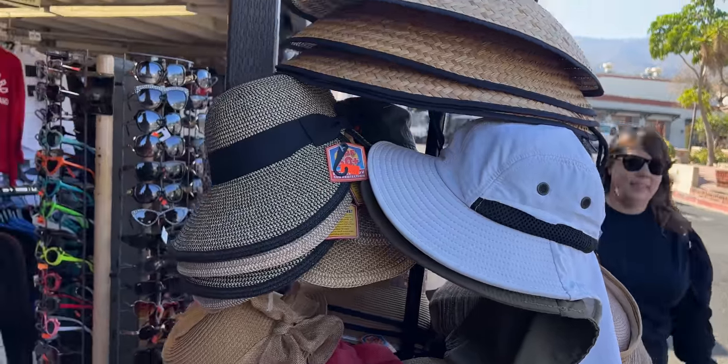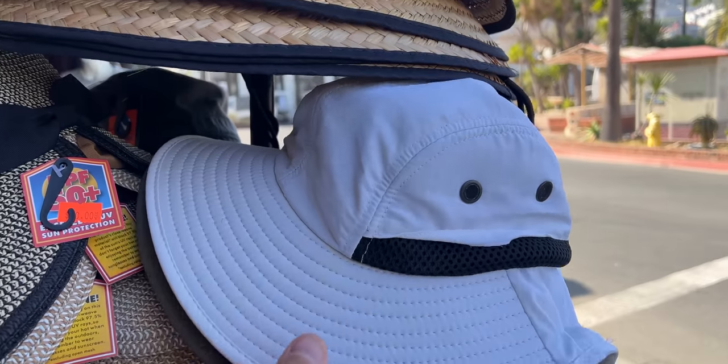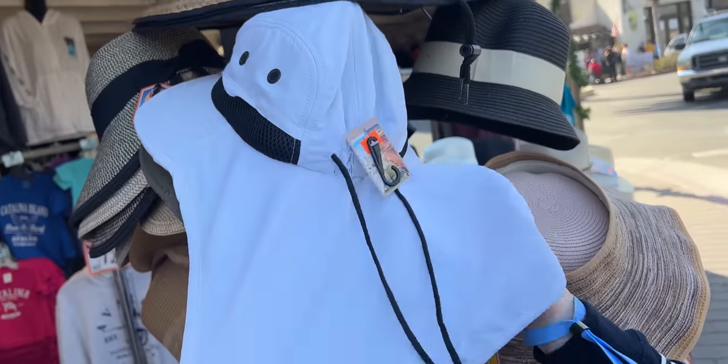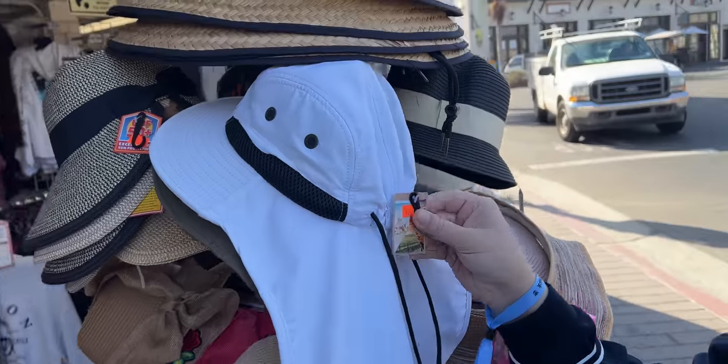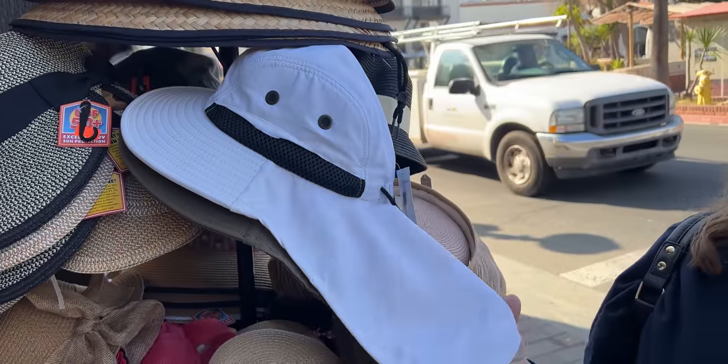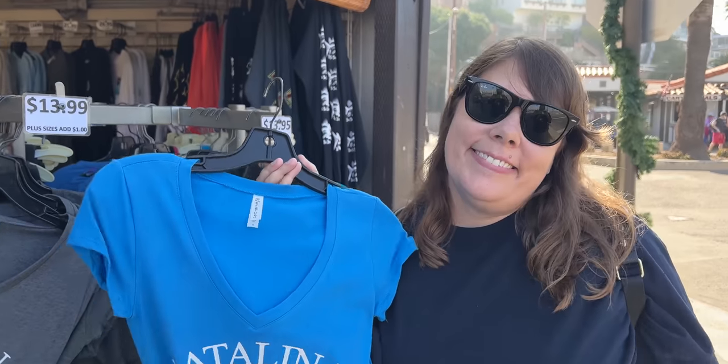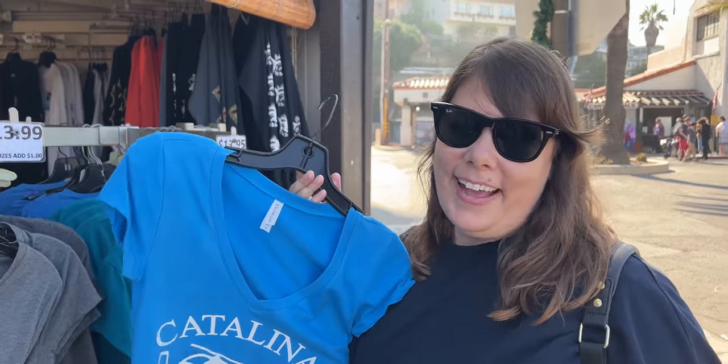Over here, they have a bunch of hats. I just saw this one. It's kind of like a bucket hat, but it has a back to it. So yeah, it cools off the back of your neck. I don't need it. I mean, it doesn't say Catalina Island on it. Catalina Wine Mixer. That's from Step Brothers, right? Yeah. By the way, did you know that there wasn't a Catalina Wine Mixer?